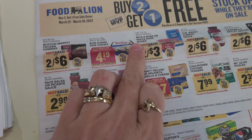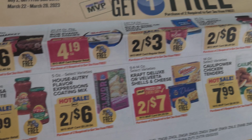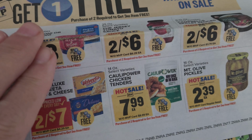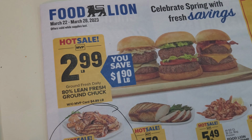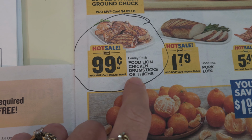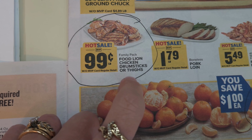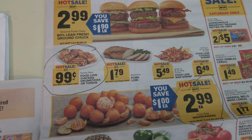Now this week they do have some buy two get one free, and they do have a lot of really good stuff. I just am not needing a whole lot of it right now. I did go through the regular sales paper, and these chicken thighs for 99 cents a pound were actually a really good deal. I'm going to see what they look like in the store. That might be something I need to get.